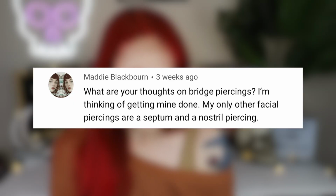Maddie asks, what are your thoughts on bridge piercings? I'm thinking of getting mine done. My only other facial piercings are my septum and nostril piercing. I think bridge piercings are super cool. I personally would really like to get one, but because I wear glasses, and I've heard people say that they wear glasses and they have a bridge piercing and it's perfectly fine, I just feel like my dumb butt would somehow get my glasses caught on it and it would get infected. It would be a mess.